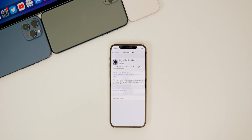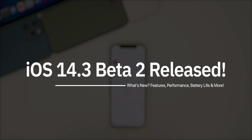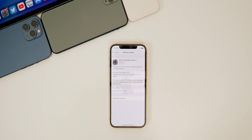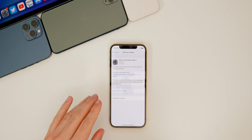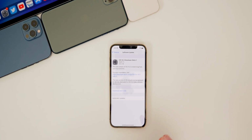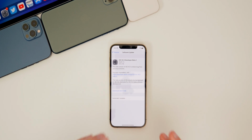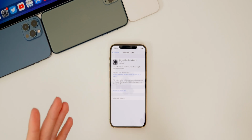What's up guys, my name's Brandon, and today Apple released iOS 14.3 Beta 2 to both developers and public beta testers just 3 business days after the release of Beta 1. And I'm not sure I've ever seen a beta come out this soon after another beta, but as I always say, especially here in 2020, you never know what Apple is going to do these days.